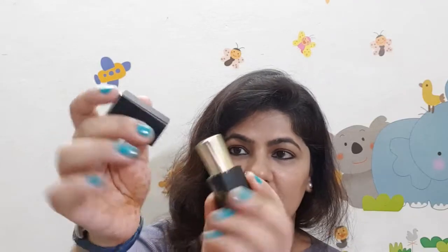The packaging is very nice. This has a magnetic kind of cap, and this can be attached like this. So at 10 rupees, it's very good. So these are all four products I bought from MINISO. Quick shopping. And now I will show you what all I ordered from NYKAA.